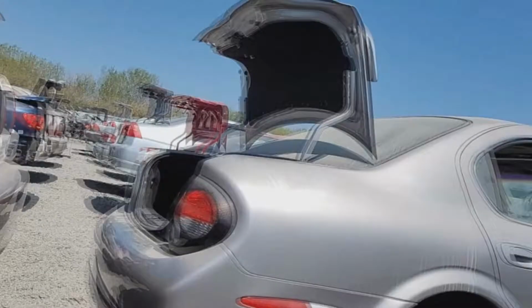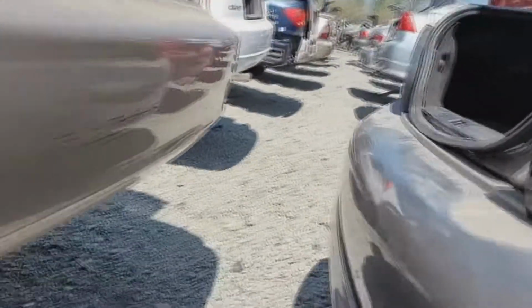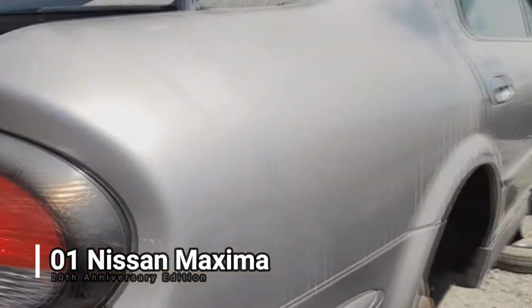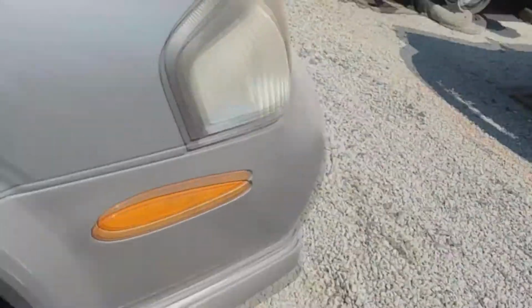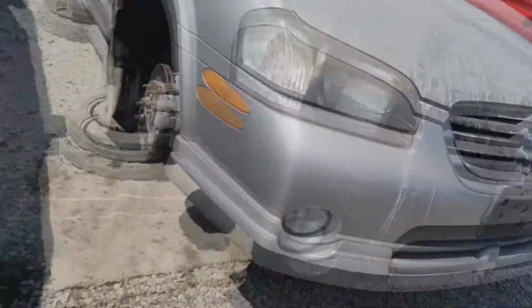Oh. This is a 20 AE. Let me check. Has a lip. Oh, it is a 20 AE. Oh, that's sad. Let's see. 20 AE leather, 5-speed. Oh, this makes me sad. And this makes me sad.